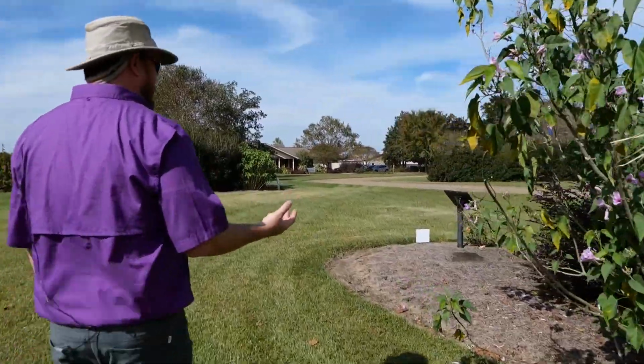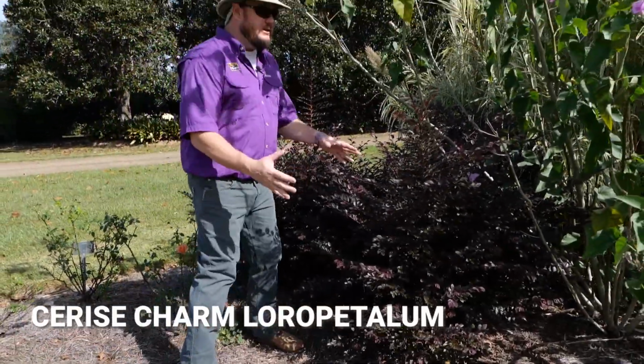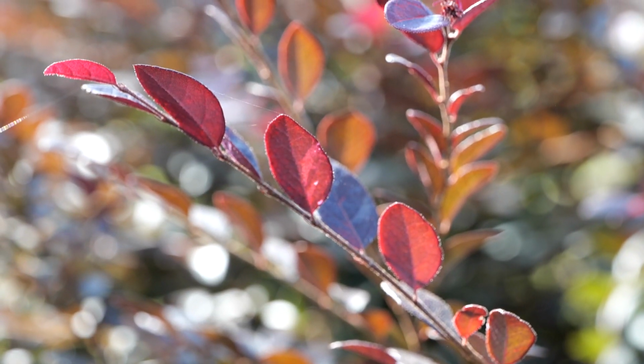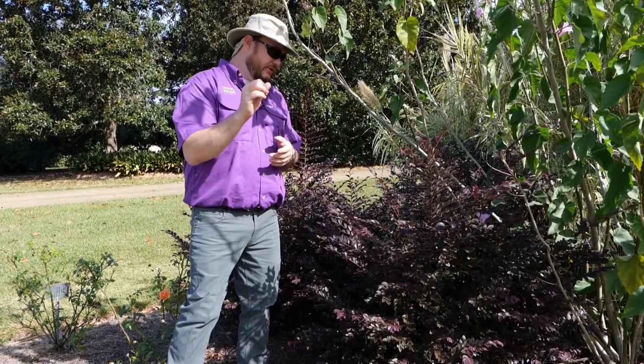One of our newer plants on the market that we really love is Cerise Charm, and here you can see Cerise Charm. You can see how different it is. Really compact, smaller growth habit, but you still get that great purple color. You can even see some of the blooms starting to come, although that's pretty early. We'll have more blooms for you in the winter video.